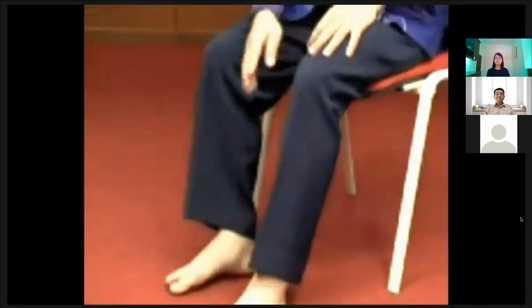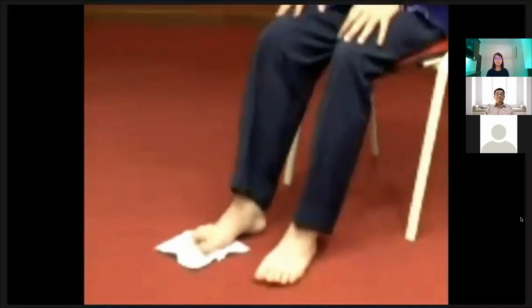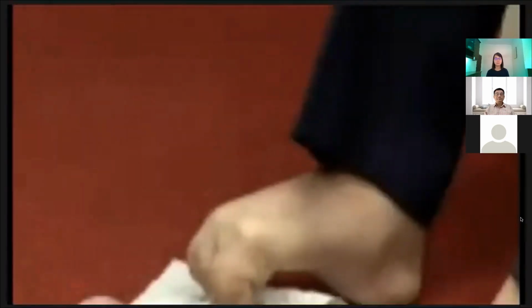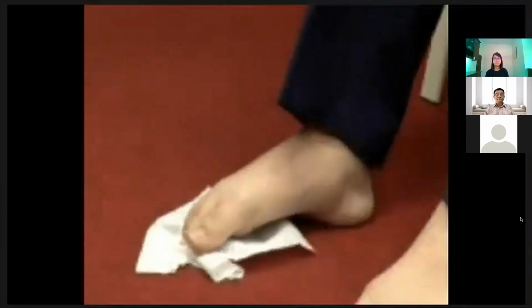Let go. Let's do it for the other leg. Okay, try to grip this tissue paper with the toes. Feel the tightness around this area. Let's count. 1, 2, 3, 4, 5, 6, 7, 8, 9, 10. And let go. That's good.